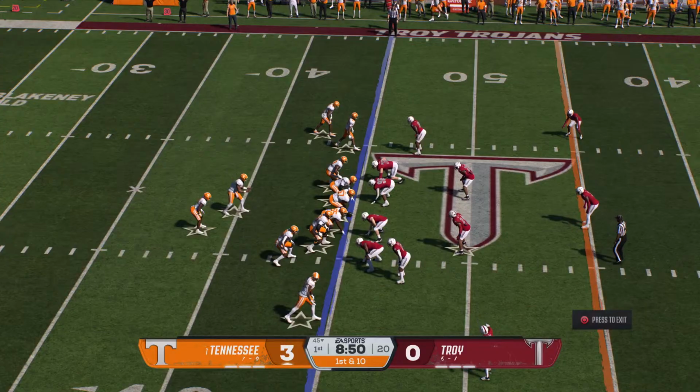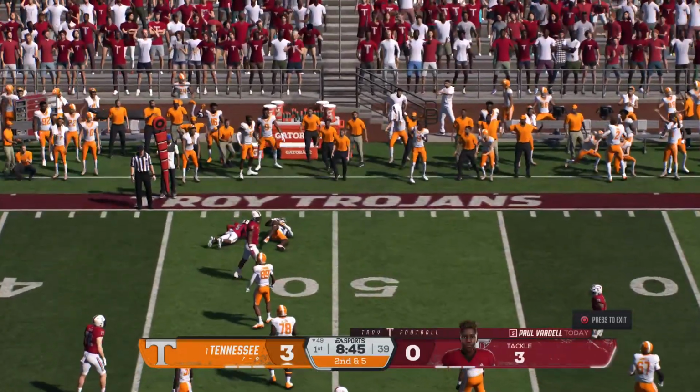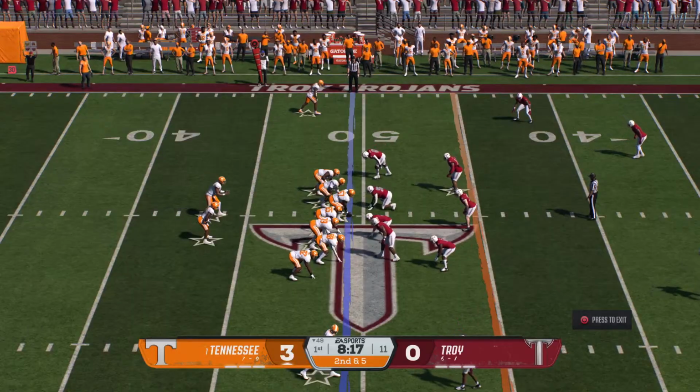So here is the Tennessee offense. So they've put up some early points and now to build on this 3-0 lead. And a good job of coverage by that defense, just a short pickup. They'll line up for a 2nd down play.